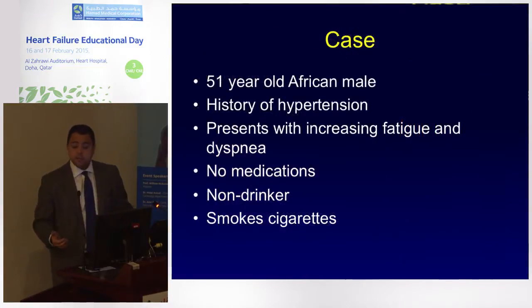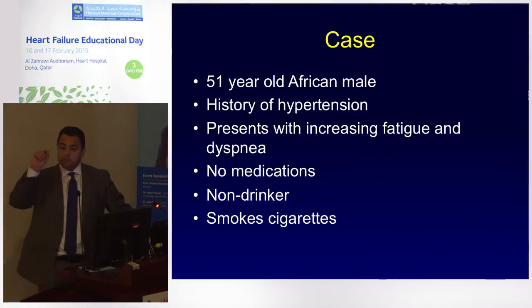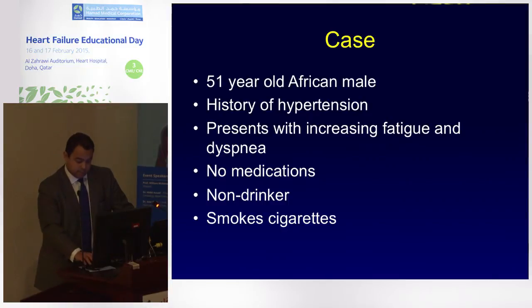So this is a case. This is a 51-year-old African-American male. Actually, he's not African-American. He was born in Africa, and he's been in Canada for 20 years. He has a history of high blood pressure. He presents to us with increasing fatigue and dyspnea. He was on no medications. He was a non-drinker, and he smoked cigarettes.